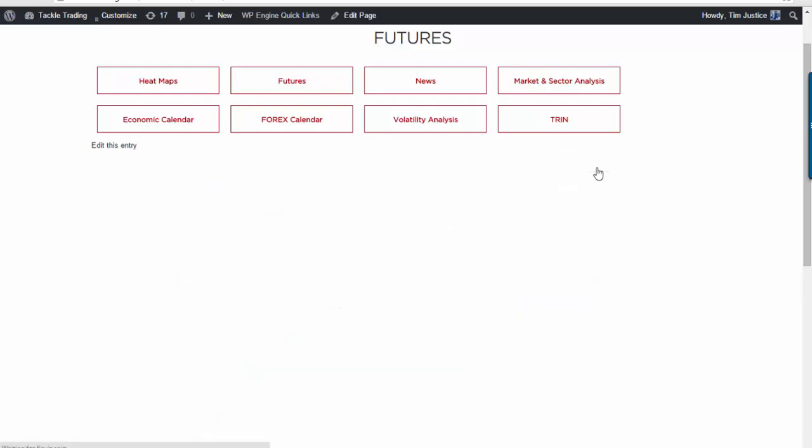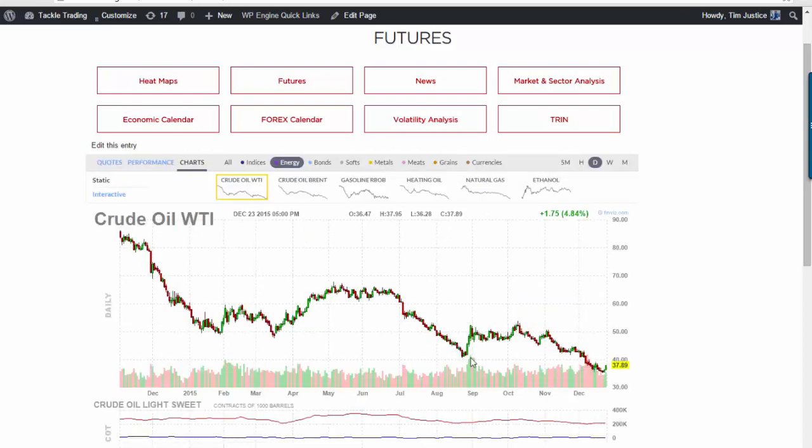Interesting chart here on the daily chart, though. Old support at 40 could play in as new resistance. Going to be an interesting bear retracement potentially over the next several candlesticks. Let's take a look at gold.